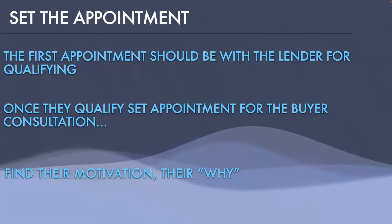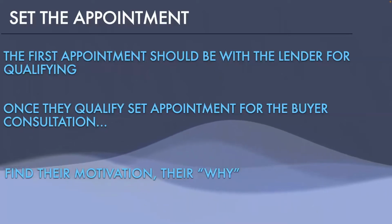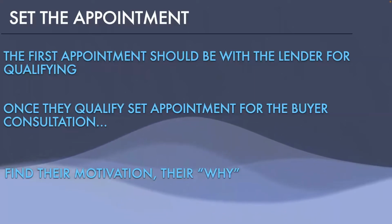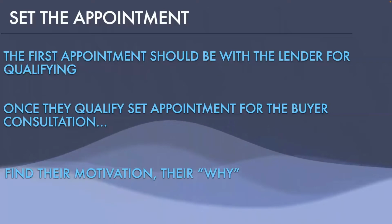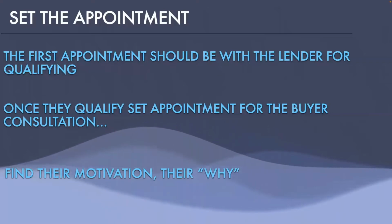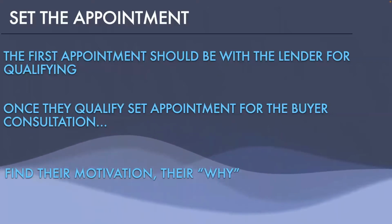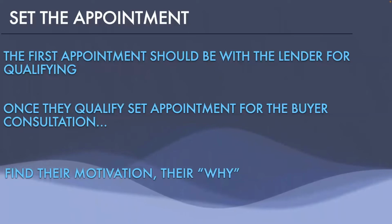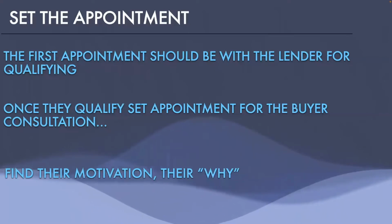And when we know their true motivation, when we're dealing with buyers like that, it gets a lot easier for us to have some level of influence on whether or not they take action. And that's what we're looking for, understanding their why, their true why, not just because they said they want a 3-bedroom, 2-bath, but why they want it, what the true meaning of that is, and what the benefit is to them. Because buyers don't buy by features, they buy by benefits.